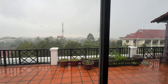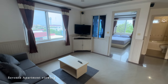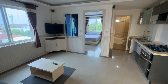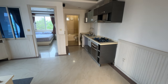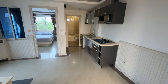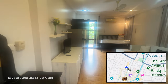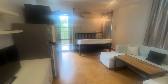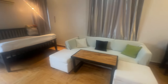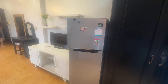The rain has caught up with us eventually. Okay, I really like this. Okay, it's got a bath. They're going to put a fridge freezer in, but it's got an oven, a four burner stove. Okay, so this is the next one that I'm looking at. A lovely sofa, a bed, balcony, wardrobe.